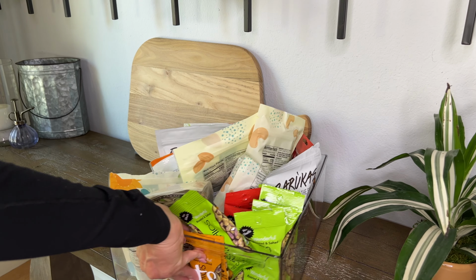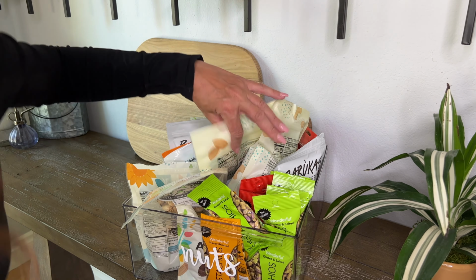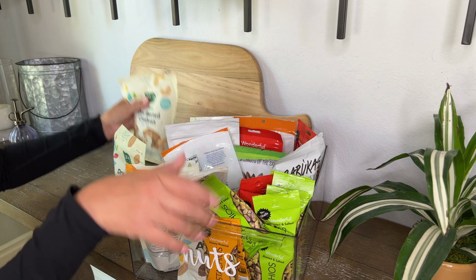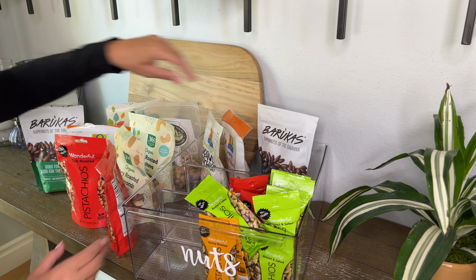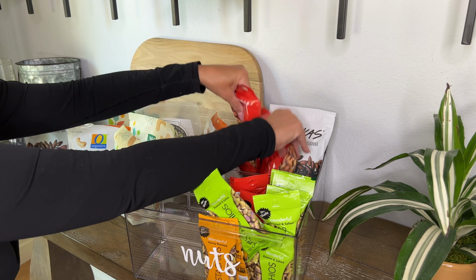With all of these different containers, the chips, the nuts, the crackers, and the popcorn, I always try to keep things that are open towards the front and anything that's closed and still sealed in the back so that we always rotate through the food.